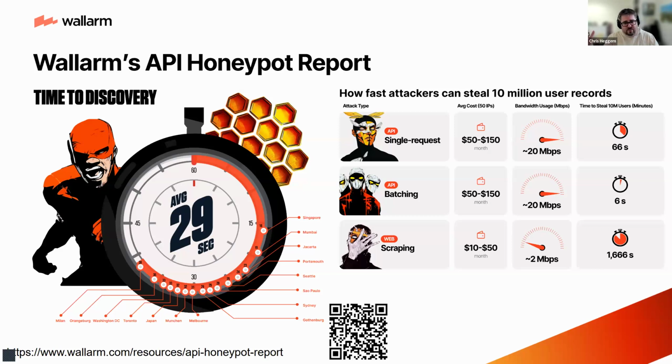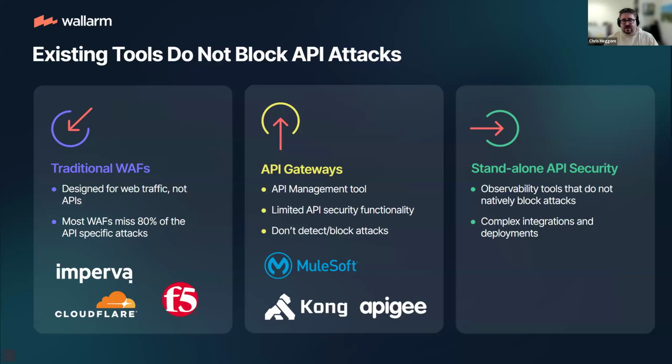The QR code's there. Again, we can send a link to this report afterwards. But if there's so much as an API that has some of its security settings changed or deployed without following your standard protocols, it will be found and exploited very, very quickly if you don't have the proper security controls in place. So how does Wallarm help with these things?